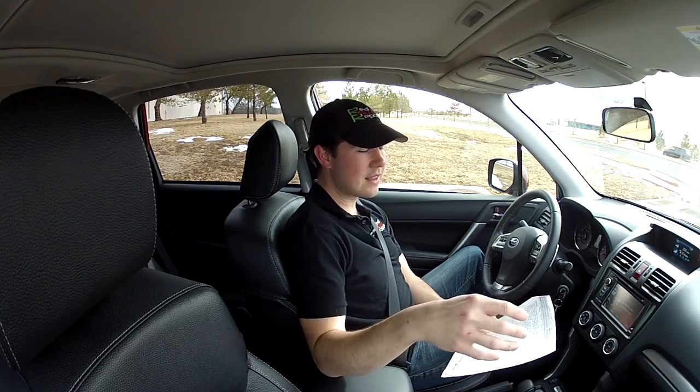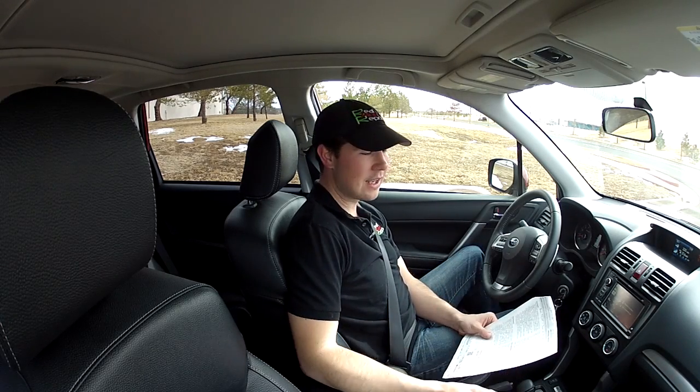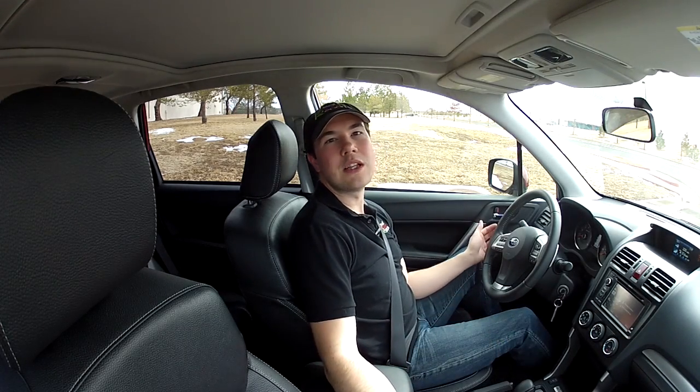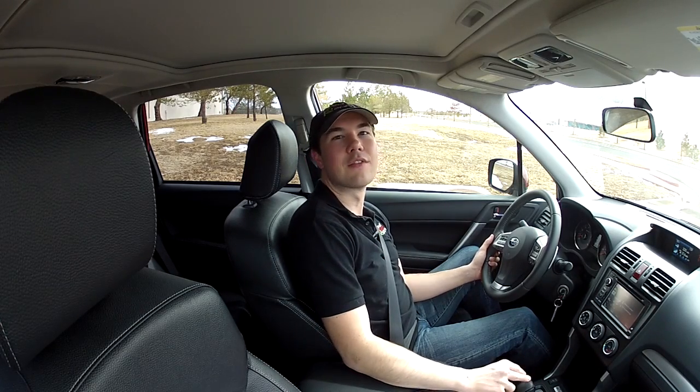Some other neat things about this new 2014 Subaru Forester is that the hip point of the seating is higher. It's got greater hip and shoulder room. They've done a lot to really bring this car to the next generation. And being the 4th generation Subaru Forester, it is probably one of the nicest vehicles we have tested from Subaru in the last couple months.